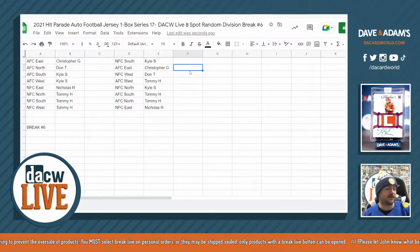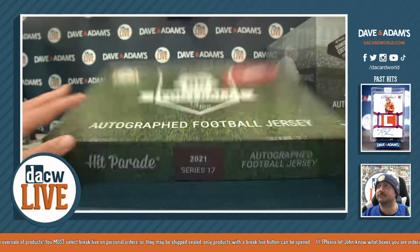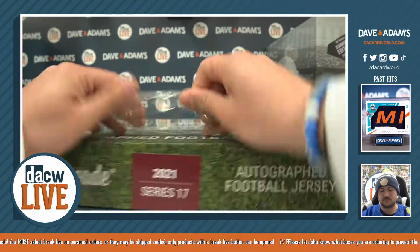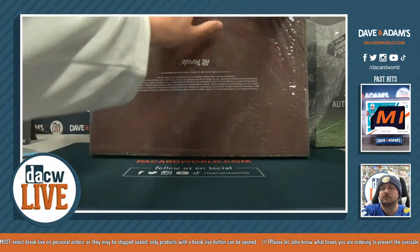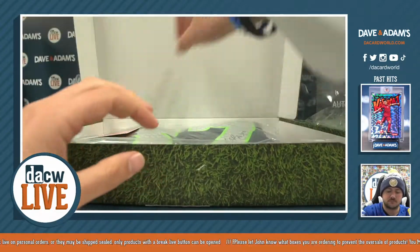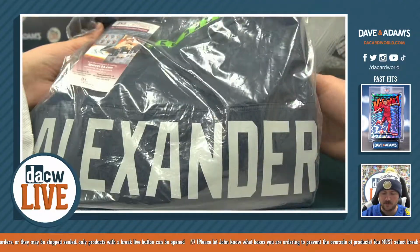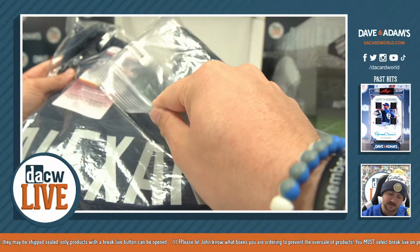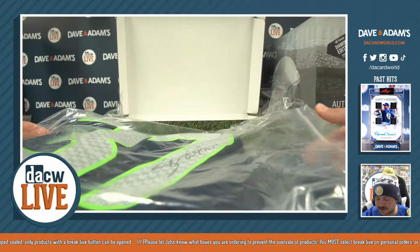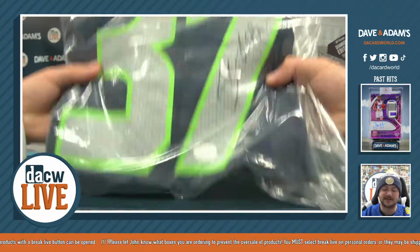Series 17 autograph football jersey, 79 out of 100. That's Super Cam? Oh no, that's Sean Alex. Oh, he didn't even wear this jersey. He wasn't even a part of this era. That's Sean Alexander.